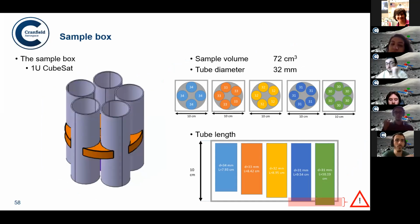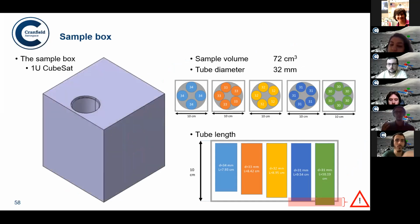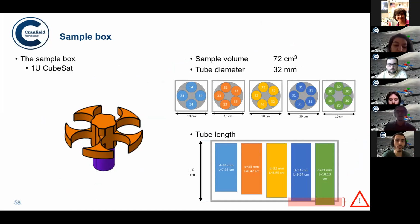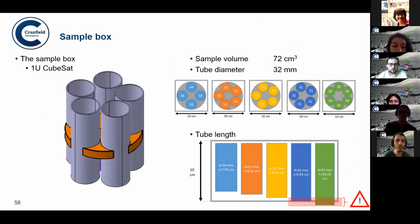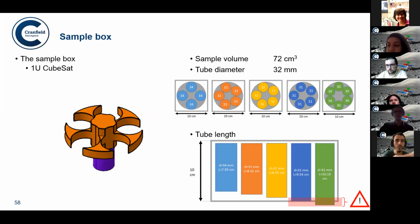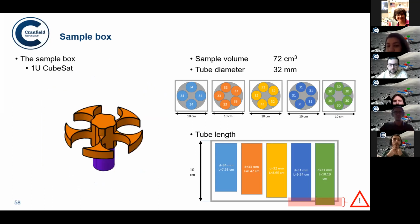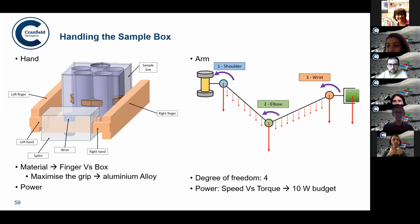And inside the box, we selected 5 tubes, for 5 possible different samples, as the sample volume is 72 centimeters squared. Now we will look at the robotic arm and how it is designed to move and handle the different samples, on the next slide.